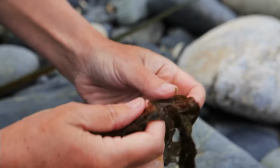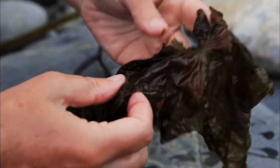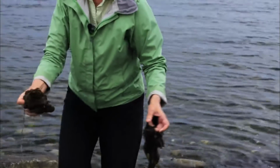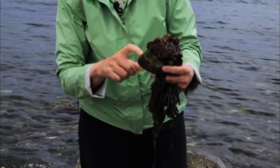So we harvest the wild seaweeds from this coastline, and we design and manufacture over 40 different skincare products for the spa industry, and we sell these products now worldwide. Our seaweeds are actually USDA certified organic, and we're the only company in the world to have that for seaweeds.